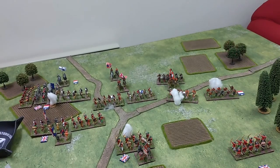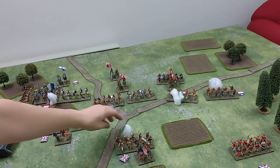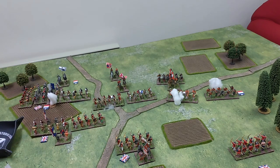So that's the end of Lancastrian turn 7 movement. In essence, the Somerset unit has turned to face its attackers. The archers have advanced forward to provide a little bit of protection to the flank. In the centre, the archers have also moved forward to take advantage of the weakened unit of archers. That has been taken for now.